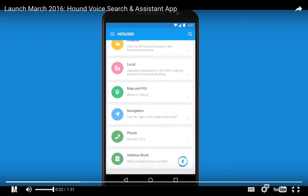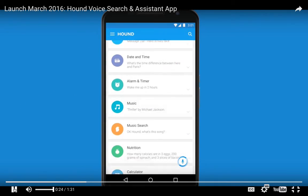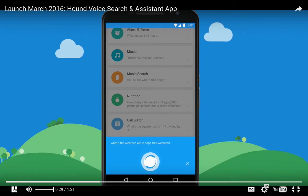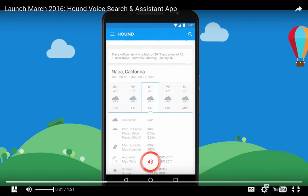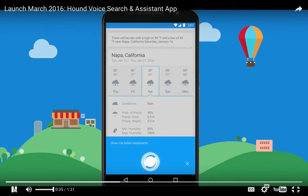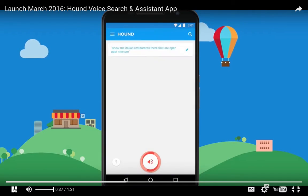And using Hound is like having a conversation. No more speaking in keywords. I can just talk. What's the weather like in Napa this weekend? Hound follows along, like I'm talking to a person. Show me Italian restaurants there that are open past 9 p.m.